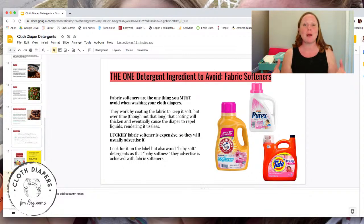But the problem with that is you're coating the fibers of your diaper, and you're adding layers and layers and layers of this oily coating that, sure, they're soft, but eventually over time the diaper won't be able to absorb anything through that coating. And what's a diaper supposed to do but absorb liquid and other things? So it needs to absorb. If it stops absorbing, it stops working and it's no good anymore. So stay away from fabric softeners.